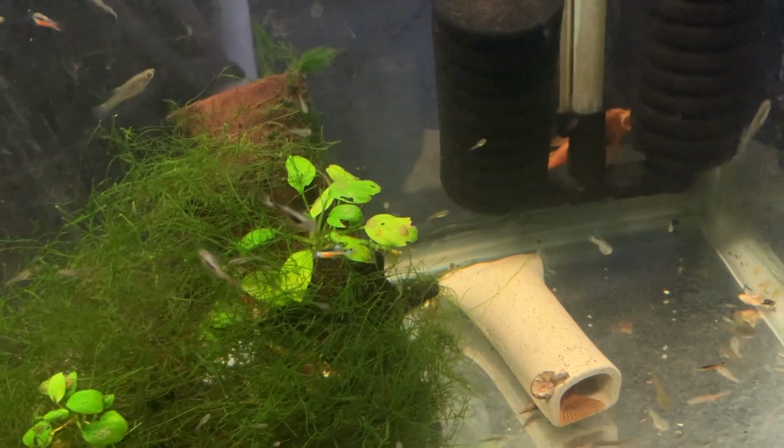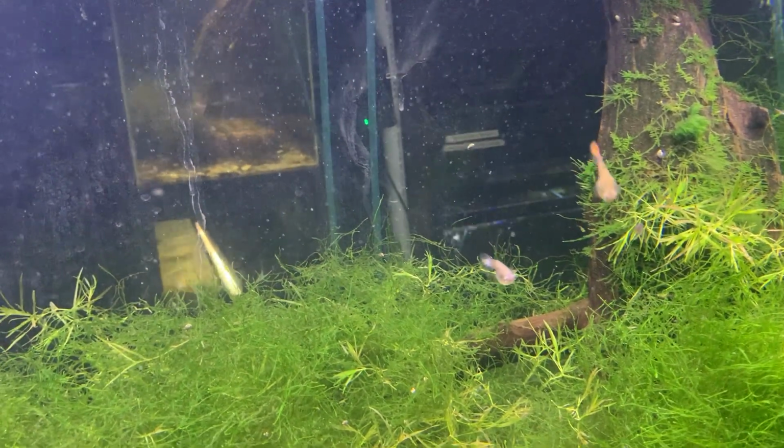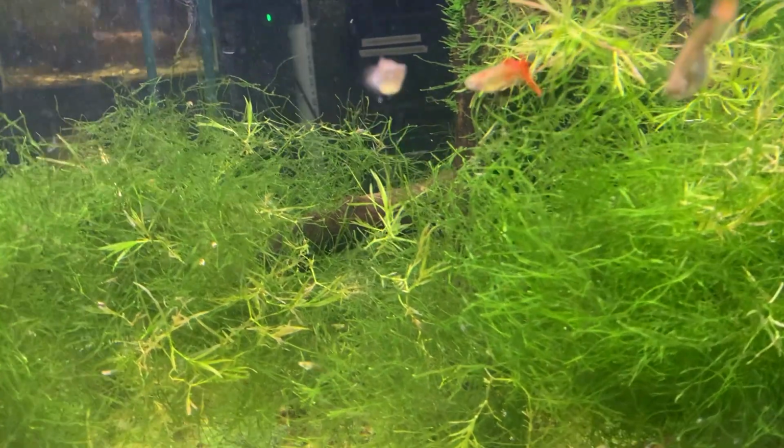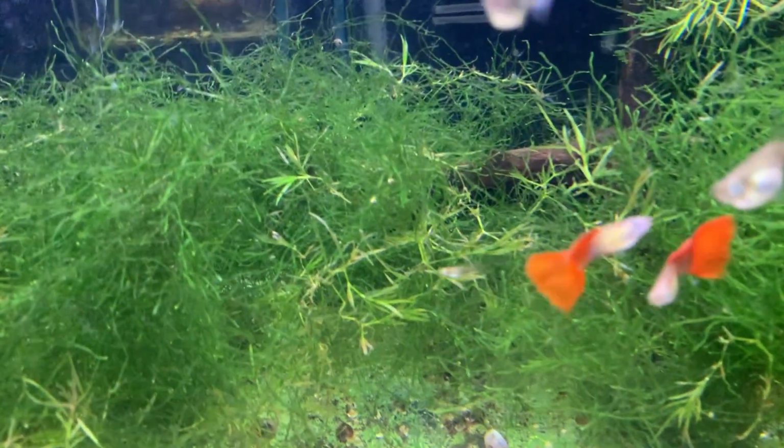Also got a pair of super reds down there, just short fin super reds. This tank is one of my favorite tanks. It's got really 3 cool species. You're looking at the guppies right now. They're a red snakeskin. So the females get a little bit of red on their tail. Males get this nice red in their tail.